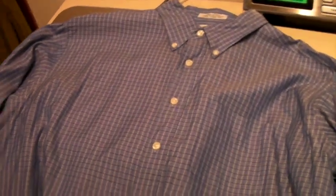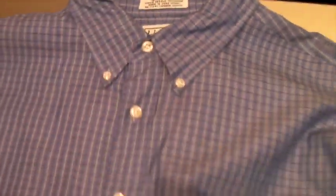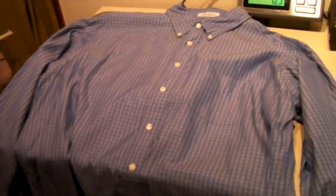This is a beautiful L.L. Bean men's 100% cotton shirt. Quite beautiful. Looks like it's barely been worn, and it sold for $25.